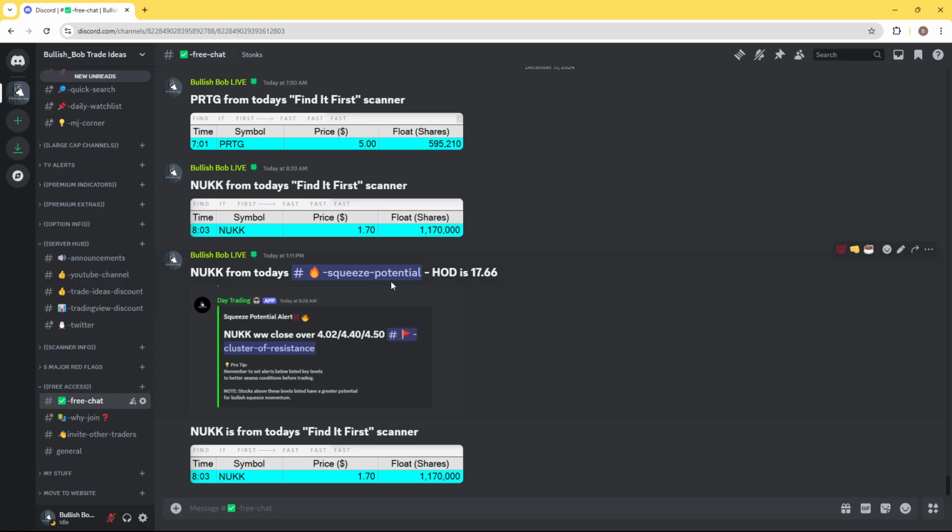NUKK was from today's squeeze potential channel as well. We have a channel that's going to label all of those key levels for that squeeze momentum that we love to see. NUKK was in here: worth watching, close over 4.02, 4.40, 4.50. The reason we had a few values in here is because we had a cluster of resistance, which is one of the red flags that we look at when trading the confirmation strategy and when trading with these indicators. So having those red flags there means that I can mitigate the risk by adjusting my size, look for an entry elsewhere, or wait till it gets above this resistance at 4.50.